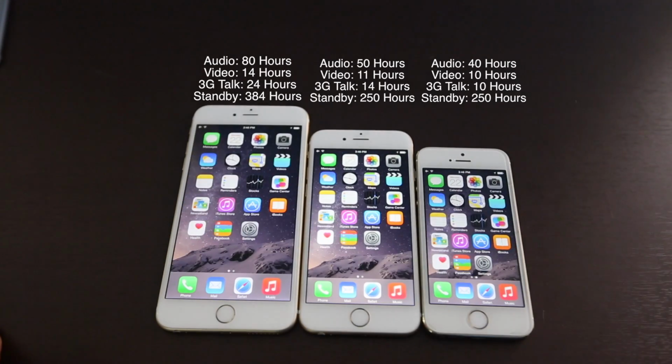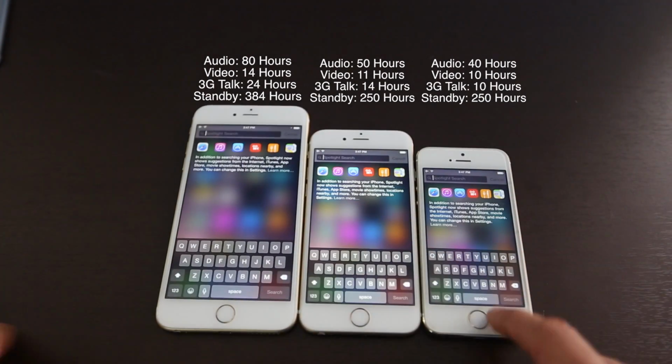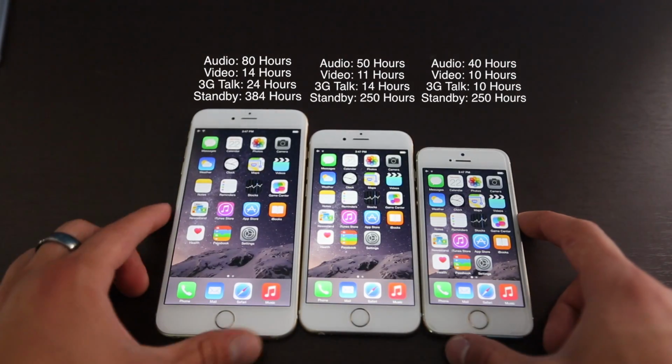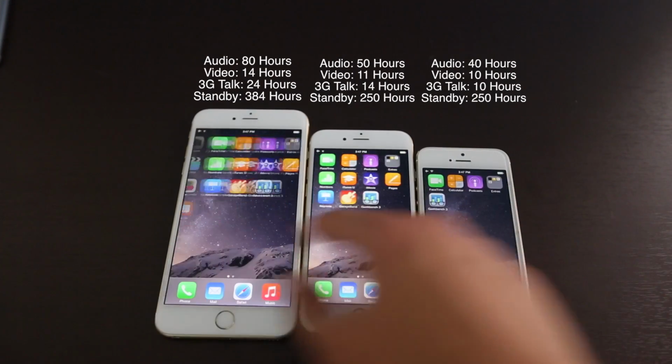The iPhone 6 Plus has room to accommodate a larger battery, so it does have better battery life. Between the iPhone 5S and iPhone 6, there's about a 10 to 15% increase. Between the 6 and 6 Plus, there's about a 30% increase. So that's a very important factor when deciding between these phones.